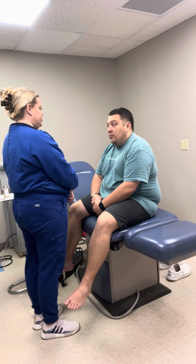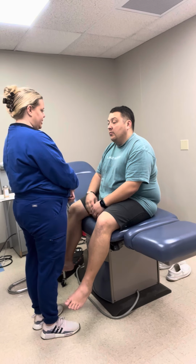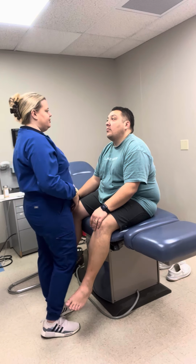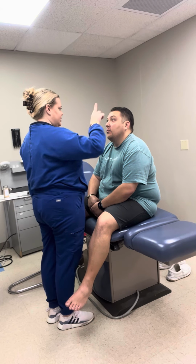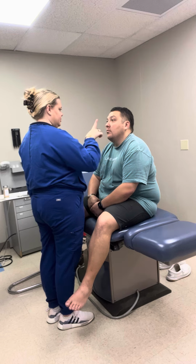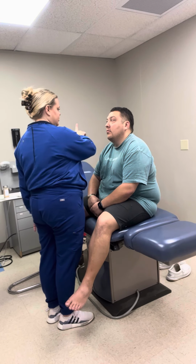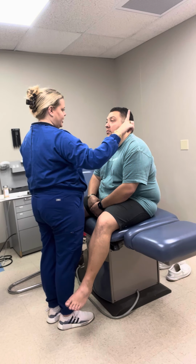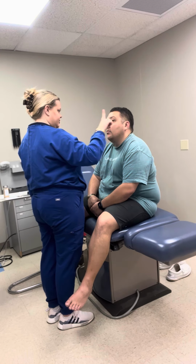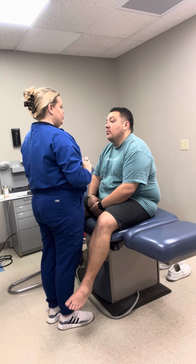Next, we're going to test for cranial nerves 3, 4, and 6, which are the oculomotor, trochlear, and abducens. So I'm going to have you just follow my finger with your eyes. Okay, and I'm going to have you hold the lateral gaze this way. Look for nystagmus. No nystagmus present. All ocular movements are intact.